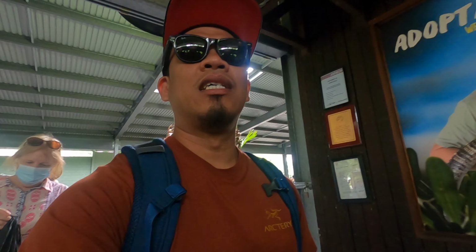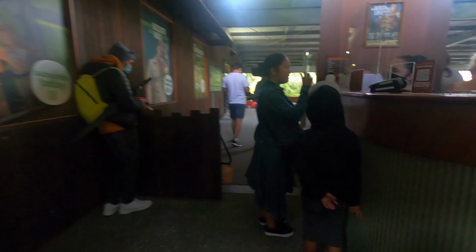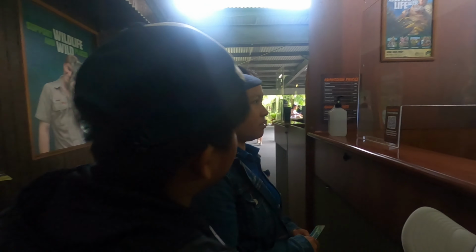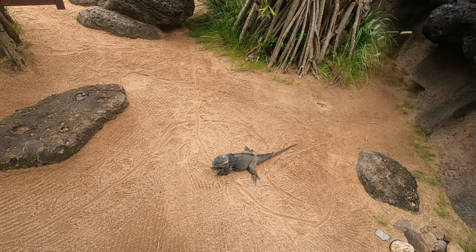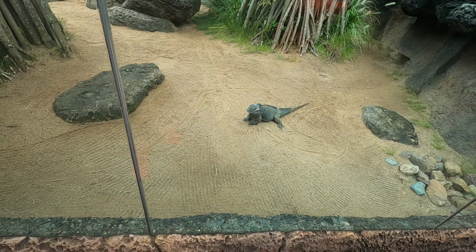The most popular zoo here in Queensland. So this is the right prices. Two children, 7 and 11 years of age. Yep, two adults. Hello! That's a live iguana, hi! Hello! It's a big iguana.